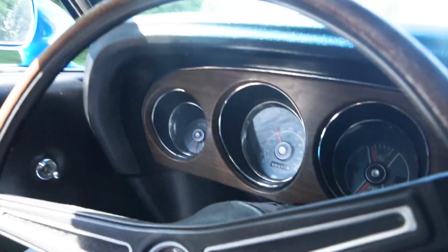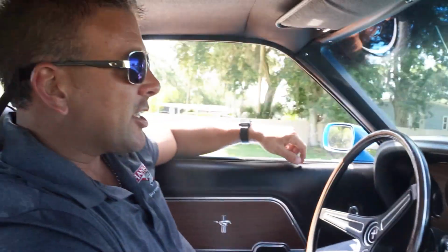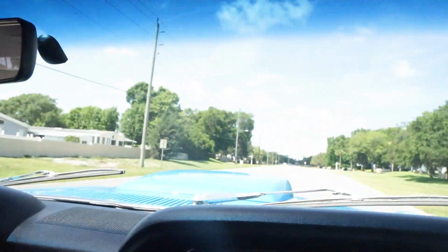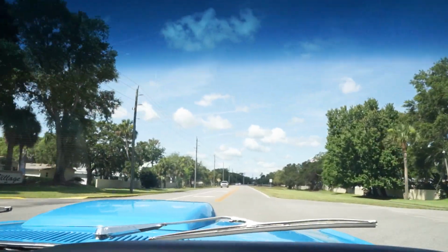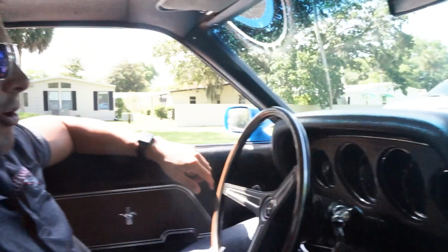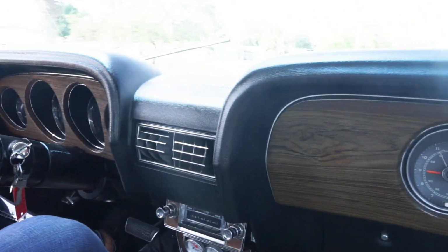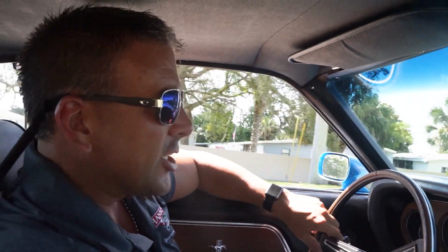Inside our 70 Mustang, the speedometer's reading accurately. It's not bouncing all around. Car tracks nice and straight. The front suspension is all brand new, so it's real nice and tight on the steering wheel here. Look at how nice that car tracks. Brakes work fantastic. We'll show you that here in a couple minutes. I have traffic behind me, so the car has good acceleration.